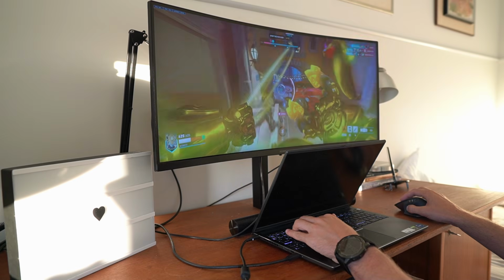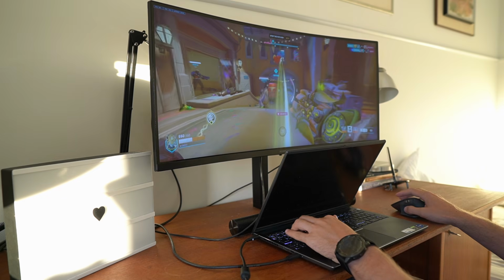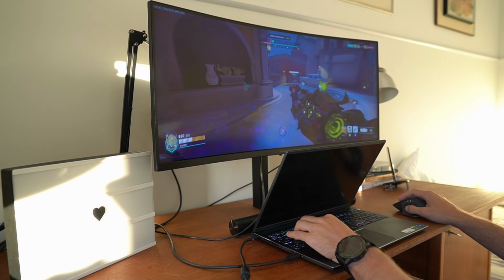When it comes to gaming, this is the setup that I am using. This is my Dell Inspiron 16 Plus, together with the 21:9 aspect ratio screen.